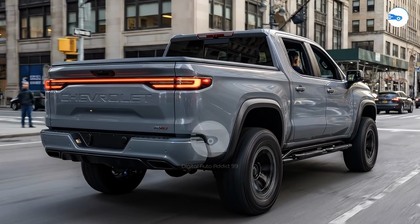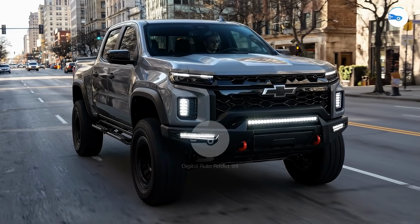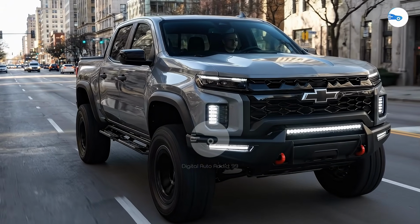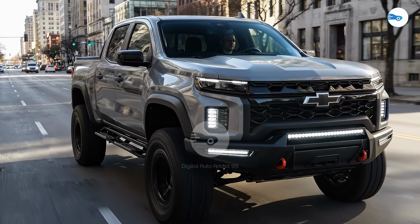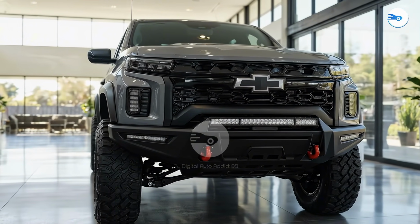My take? If even half of this tech is real, Chevy's swinging for the fences. I respect the ambition. I just hope they don't forget that the people buying 2500s actually use them. The 2027 Silverado 2500 Dominator is either the future of heavy-duty trucks or the most expensive way to intimidate a Prius in a parking lot. Either way, I can't stop looking at it.